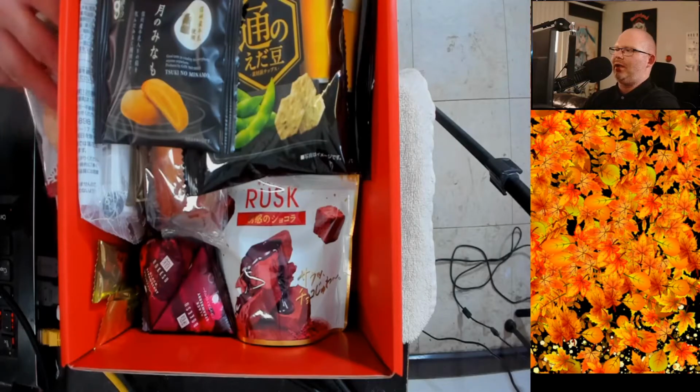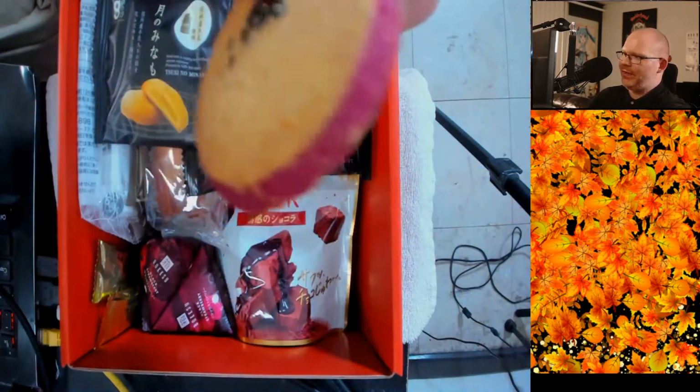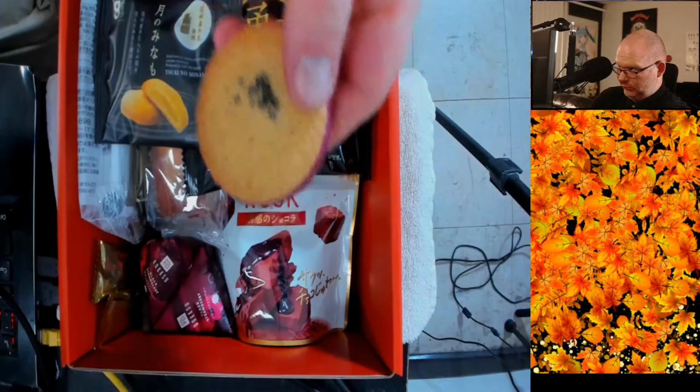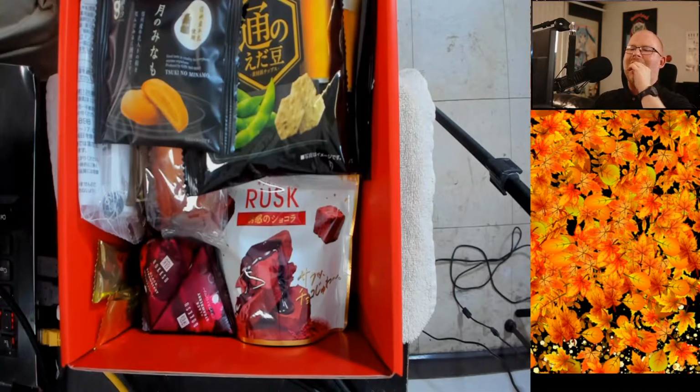I am not a coffee guy. Never been a coffee guy. Had like one or two that were to my liking in my life, but, and it's an interesting red stripe there. It's a cookie. Not a very memorable cookie.